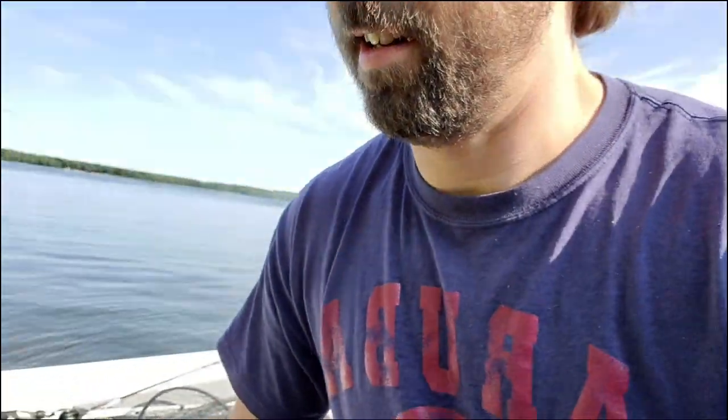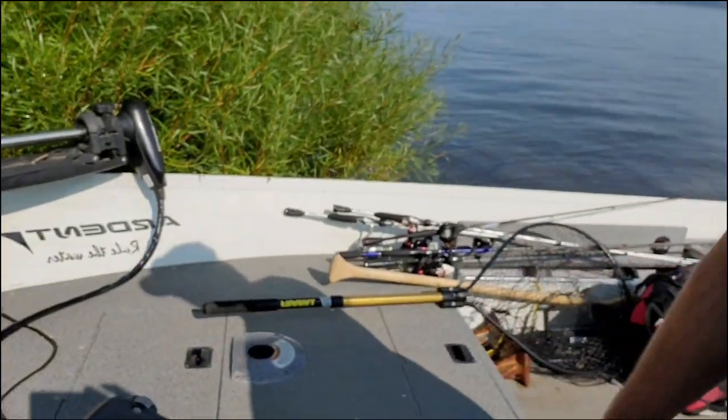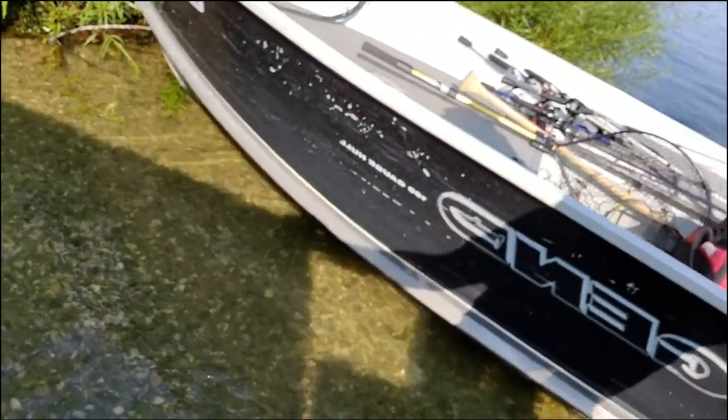Getting wet. The only downside to this launch here, you gotta go in. Now, the only other thing, actually, it's not all that good. You're just banking your boat here in the gravel and hoping it doesn't float away.